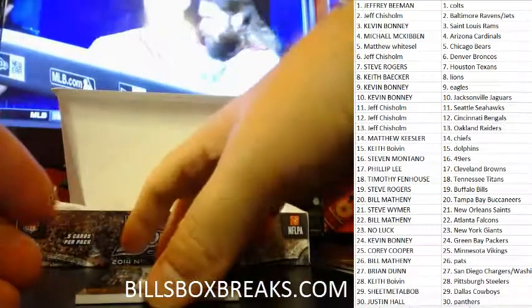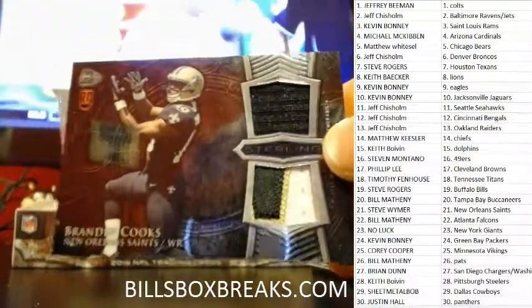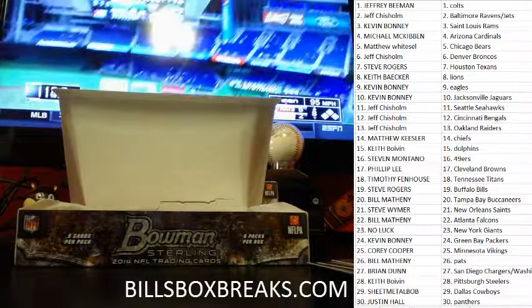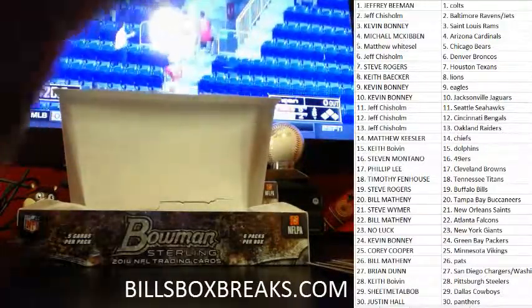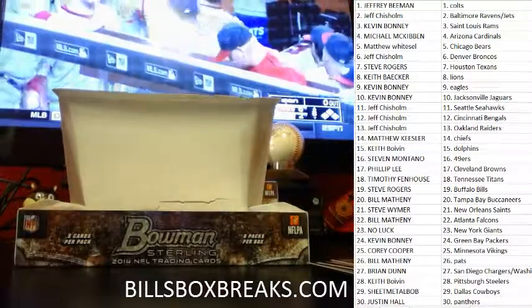Gorgeous. And Brandin Cooks again. That's two, including the base one. All right, let me grab a couple more top loaders. Let's spice it up with the second half. Two more boxes to go, guys. 26 hits to go.